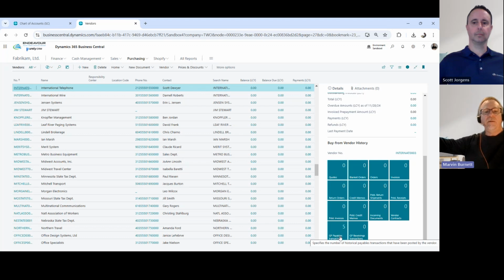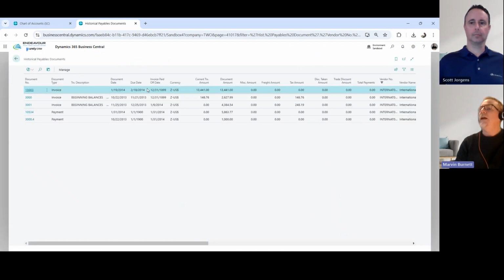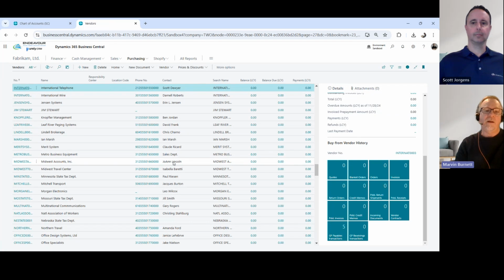I'm going to get it in the fact pane. I can drill back down on it. I can see the ledger entries here. So these happen to be some beginning balances, pull up more information, and I can always drill back on those as well. So it does give me the ability to bring across that history. But remember, they're two different applications. There's going to be some cleanup.